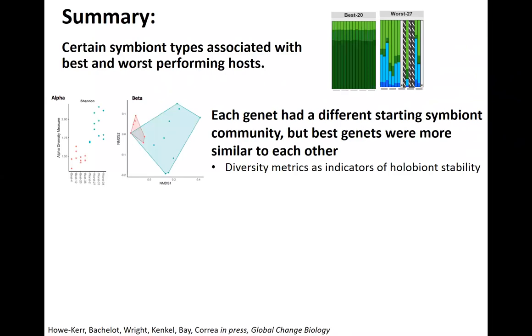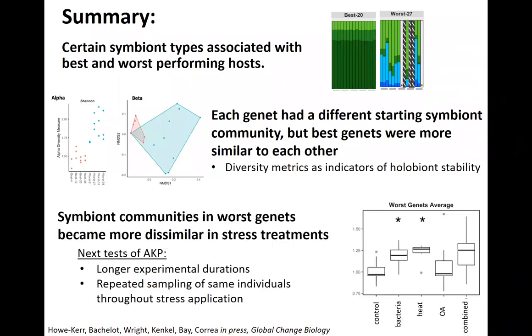And so that makes these whole community parameters interesting to think about in terms of looking at diversity metrics as potential indicators of whether or not a particular holobiont is likely to be stable under stressful conditions or not. But this needs to be explored further in additional species, et cetera. And then the symbiotic communities in the worst genets became more dissimilar in the stress treatments.